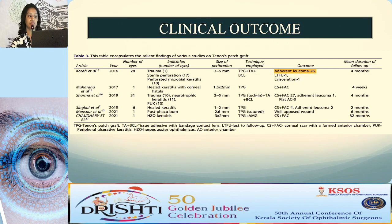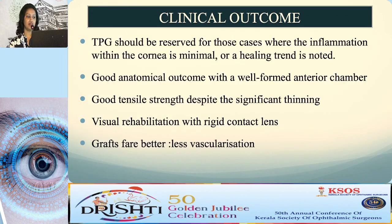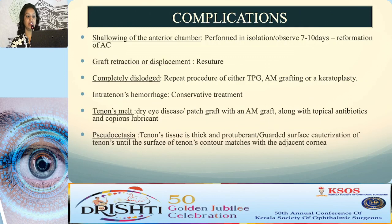So tenonplasty does give a great outcome eventually, and adherent leukoma is the most common complication seen with it, which is not very harmful. It does give a good anatomical outcome, a good tensile strength. Visual rehabilitation is good with a rigid contact lens, and the grafts done after this do fare better. They are not without complication, as I've mentioned.